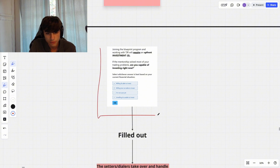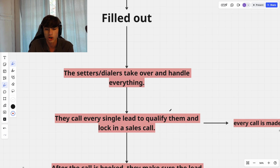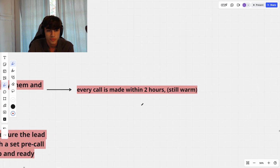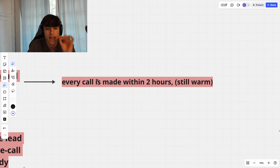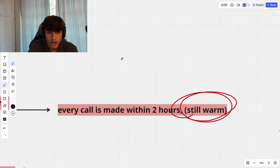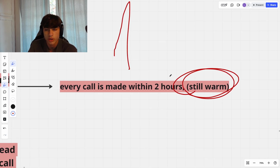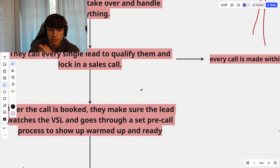So once the type form is filled out, the setters or dialers take over and handle everything. They call every single lead to qualify them and lock in a sales call when they're qualified if possible. Another super important thing is that every call is made within 2 hours when the lead is still warm. I don't know if you ever seen the graph, but the lead is warm until like 30 to 40 minutes. So that's when they're most likely to pick up, and then it just completely drops down to not having any reply. So make sure that every call is made within 2 hours to give TJR sales team an advantage and more possibility that they're gonna actually pick up their phone.